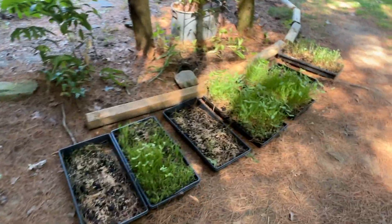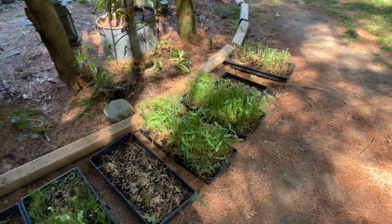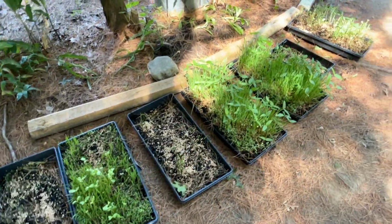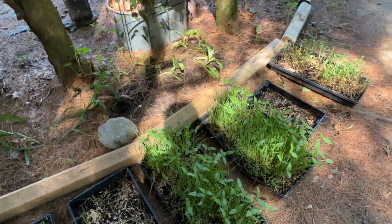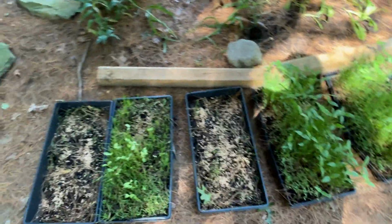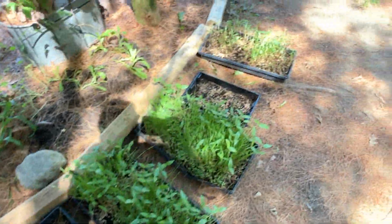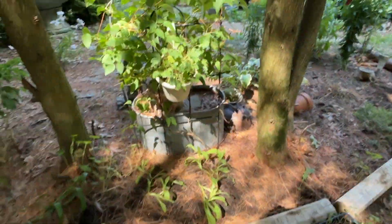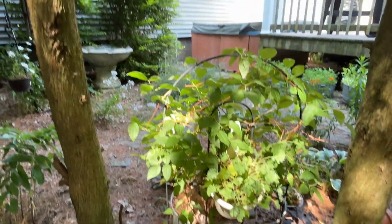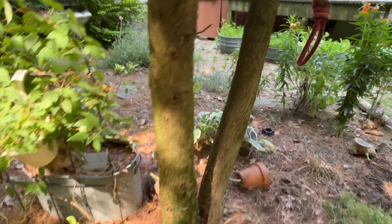Then these are the sprouting trays I have for my chickens. I need to put more dirt. I threw some seeds in there, but I do need to add more dirt. I gave it to them. I was going to make a tray to cover the top so they couldn't rip all the roots out, but I didn't do it. And I ended up with a bunch of dirt. So I'll have to fix that. Then I do have calendula down there. I have some kale.